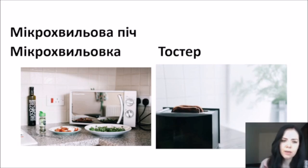What else do we have? Microwave. A microwave means мікрохвильова піч. That's the proper term for that, but most people would just say мікрохвильовка. Wave in Ukrainian means хвиля, so microwave literally means мікрохвиля, so мікрохвильовка means a microwave. And toaster, very easy, toaster.